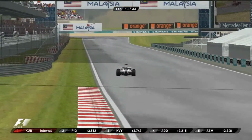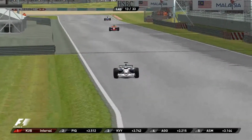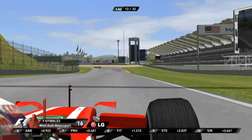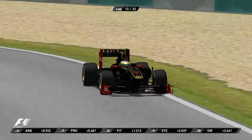The rain is expected to come shortly, but it seems to be mysteriously not here, almost like it was in Australia. It just didn't come. And the same looks to be happening here. More than a third through the race.